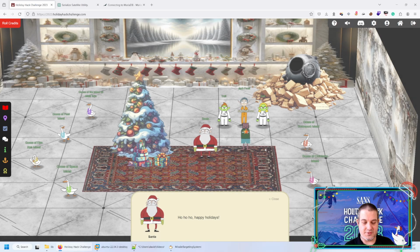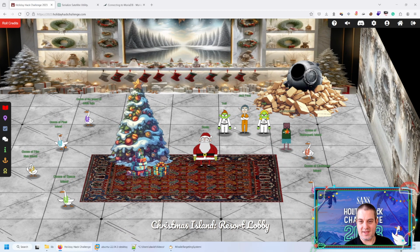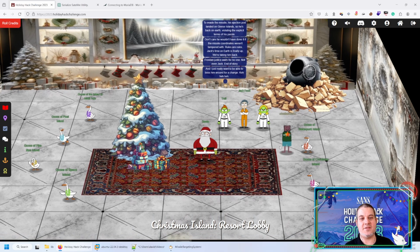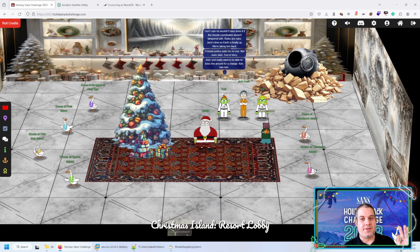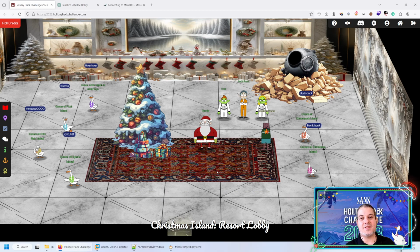I think I managed not to talk to one of the trolls here because Santa is in the way. He's also just explaining that Jack Frost is now in big trouble, because the deal was that he leaves Earth. This was 2 years ago in the last Holiday Hack Challenge, and he didn't. Now, if you forgot to pick up your decoration for your sails, you still have a chance to talk to all the geese here. You have all the island geese lined up here, and you can click on them to get the decoration, but it's an Easter egg.